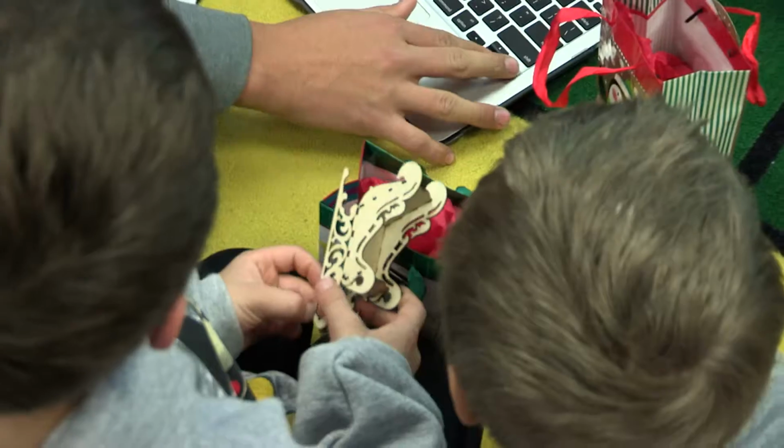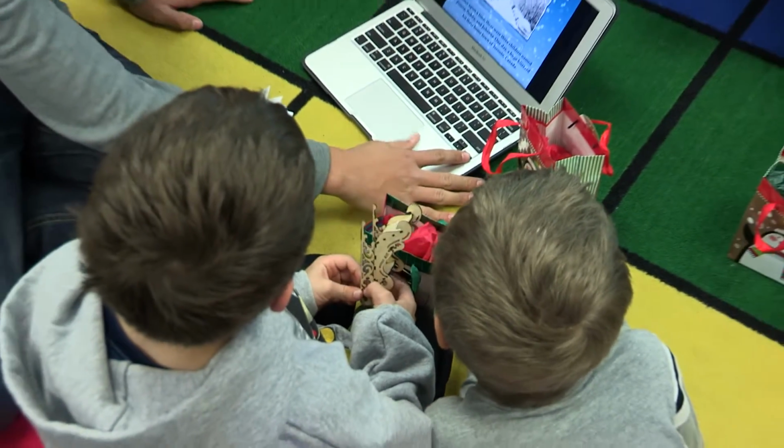I got a gift from Christmas. It was an ornament and it had my name on it.